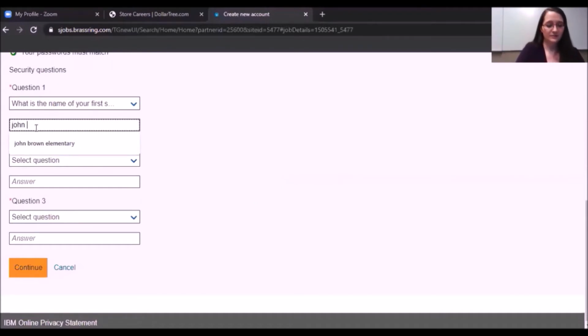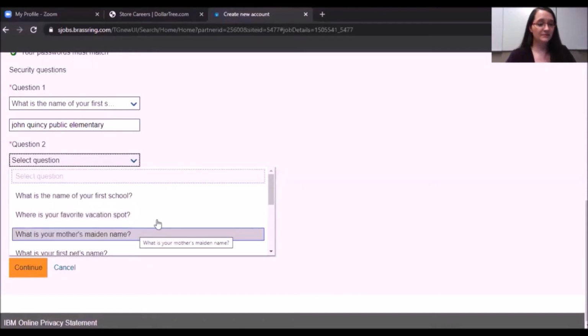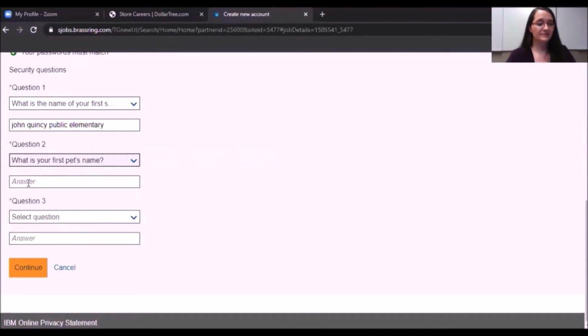Whatever answer you write, you want to keep it simple. No special characters, no capitalization even. You want to make sure that this is something that is very easy for you and will be easy for you every time you answer it. You're going to answer it exactly the same. Again, you select a different question. I'm going to make sure that I don't capitalize anything there.